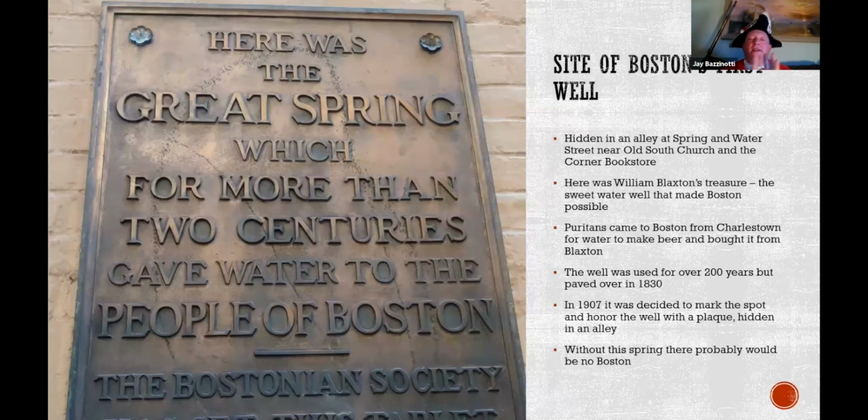This is a really hidden thing in Boston, the site of the first well. This is hidden in an alley on Spring and Water Streets, of course, near the Old South Church, again near that first fire alarm that I was telling you about. Boston was founded by a man named William Blackstone. This was his treasure. He moved away from the Puritans in Charlestown because William Blackstone was a nudist and he liked to walk around naked, and the Pilgrims or the Puritans didn't like that very much. So he took over Boston.